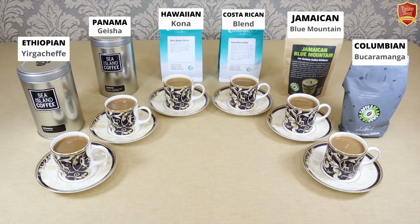But our top 3 winners this week are as follows. Winning 3rd place, Hawaiian Kona. For those who like more punch in their coffee with aromatic leafiness and the benefit of superior smoothness, this is a lovely option. Winning 2nd place, Jamaican Blue Mountain. Naturally sweet, smooth, nutty and mellow, James Bond clearly had good taste. This is a coffee I could drink a lot of and really excellent.